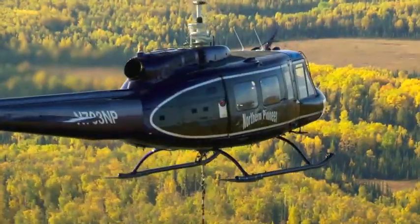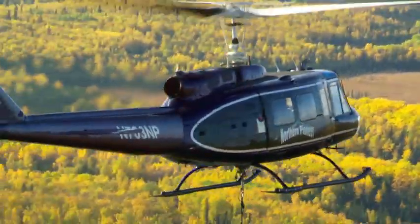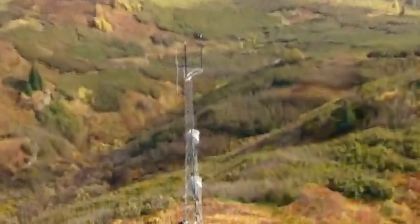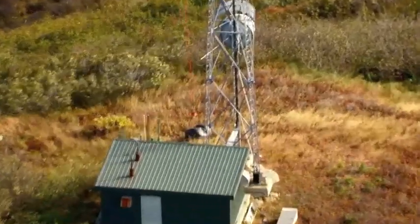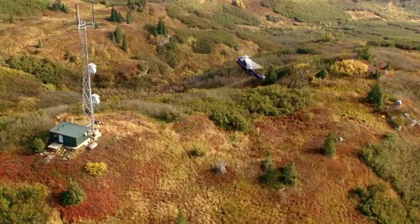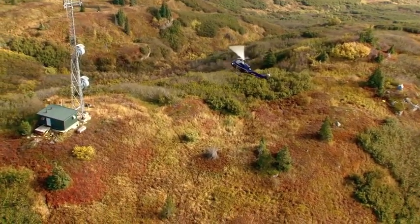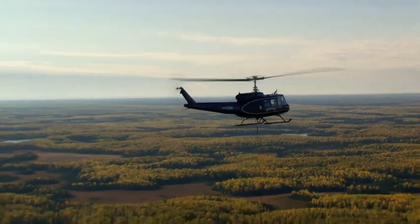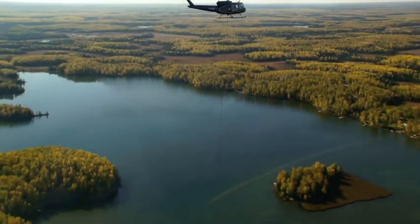Some of the work we do includes drill moves, flying of fuel for various repeaters and telecommunication companies. The remote sites we refuel are 50 to 100 miles off any road, usually with towers and buildings on site, so we have to use up to 150 foot long line to get the fuel bladders into position.